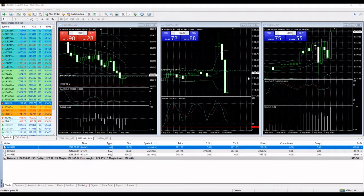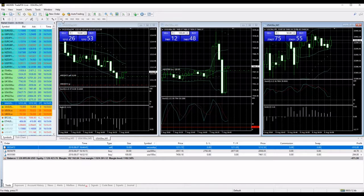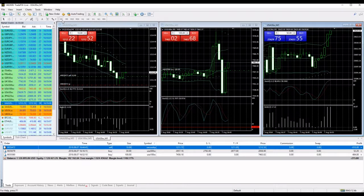So great afternoon so far. I have also one position open on gold. Gold still struggles a bit, but I will get there. Let me see. Looks interesting, guys. Let's get ready for it. I intend on USA 30 to open another trade, guys. Let's check on a 1 minute chart. When there is a small pullback, I will get in, okay, on USA 100.